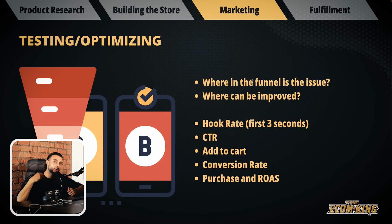Now, let's talk about testing and optimizing, because this is so important, and dropshippers do not spend enough time doing it. Now, when we talk about testing and optimizing, we're talking about where in the funnel is the issue. Where can I improve the funnel or the creative? So we want to look at the hook rate, which is the first 3 seconds, CTR, add to cart rate, conversion rate, and the purchase and ROAS. Those are things that we need to take into consideration by adjusting and critiquing our funnel.